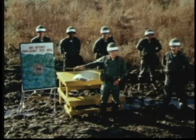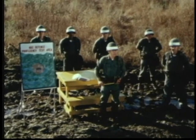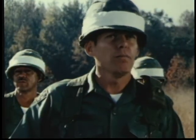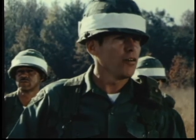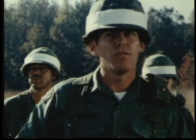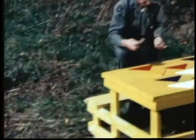The map shows six test stations. However, each man will be tested on all his stations 1 through 5. Gentlemen, it behooves you to attain the highest grade possible today. And remember that what you learn here today, in the case that NBC warfare is ever initiated, may save your life.